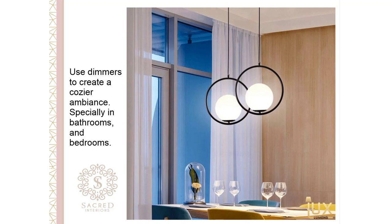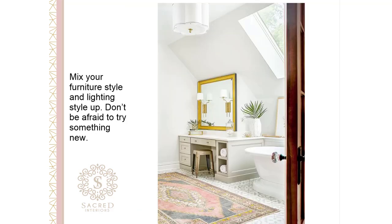Also, using the dimmers for bathrooms is a great way to let your eyes feel more rested and more relaxed when you have to go to the bathroom in the middle of the night. It's also a great way to create a more relaxing space for little ones to go into their bed. When bedtime comes, I always dim the lights so that my kids get the hint of, all right, it's going to be bedtime soon, and they start psychologically getting ready for bedtime. So that's another tip.